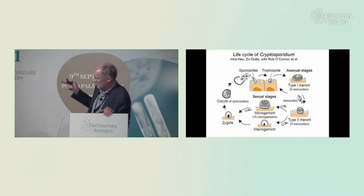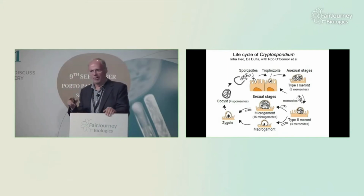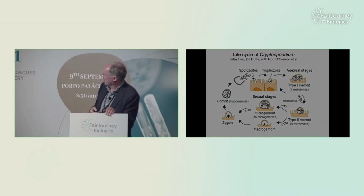And then finally, just because the movie is very nice, Cryptosporidium is a malaria-related parasite. You might remember that malaria is a eukaryotic parasite that goes through a mosquito and the human host and actually cycles through asexual and sexual stages, a very complicated life cycle. Cryptosporidium does the same, but it only has one host, so it doesn't need insects for transmission. You see it here in the movie.